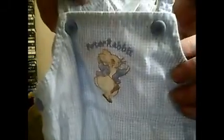And I got this cute little overalls. It's 0 to 3 months. It's a white and blue check print, and it's got Peter Rabbit on it, little overalls. I thought that'd be cute for spring. It has a little Peter Rabbit on it. And then I got this other one that's blue and white.